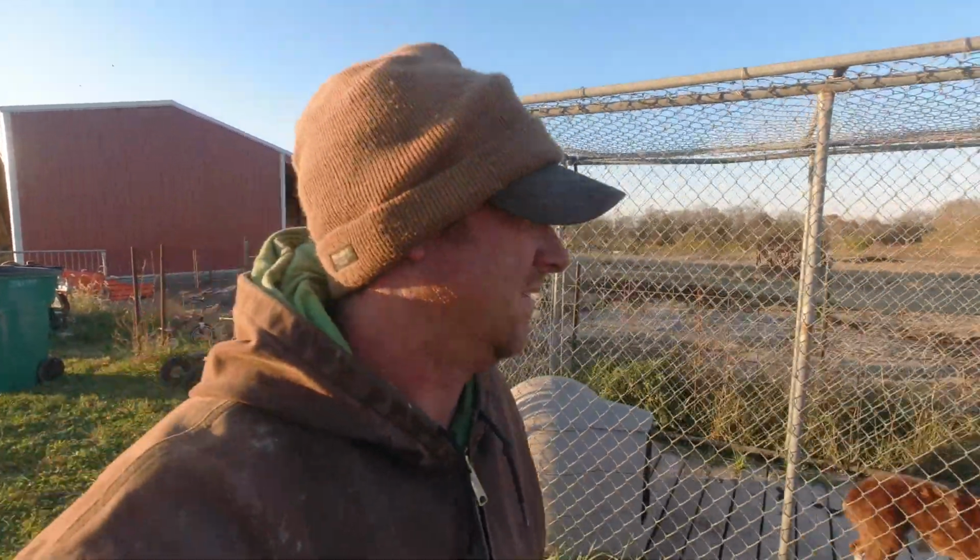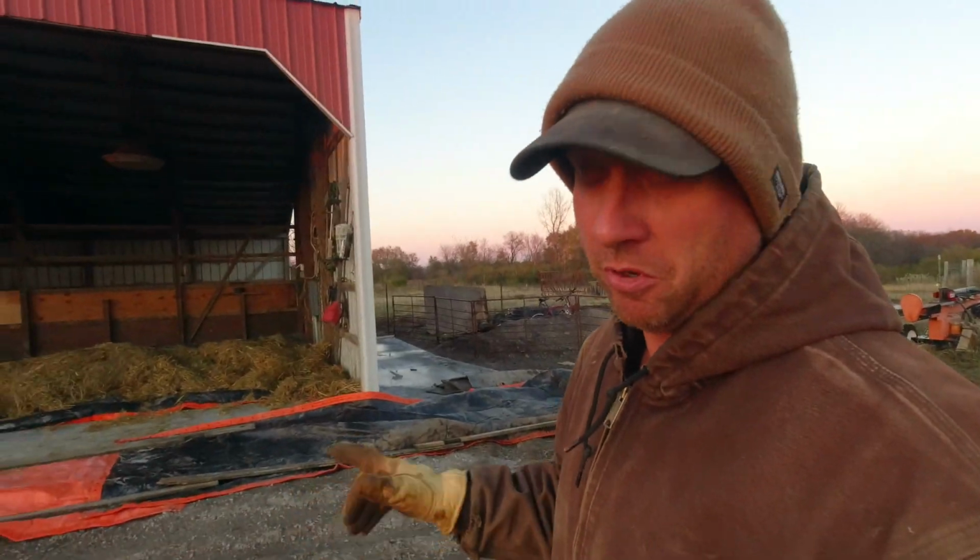Progress. Let's talk about what we got done today. I started out today and I ground feed. That was really important. I needed to get that done because I wanted to take some feed out to the pigs in the woodlot. The grinder mixer worked, that was a good thing.